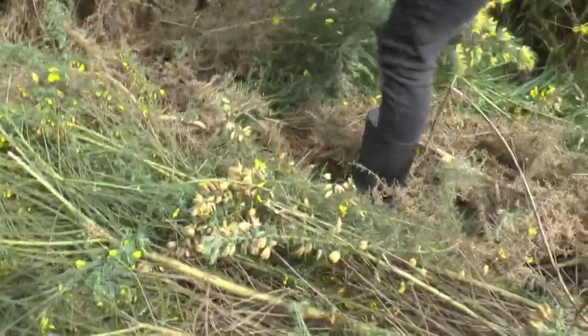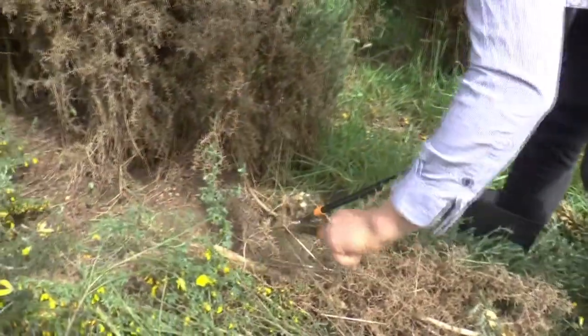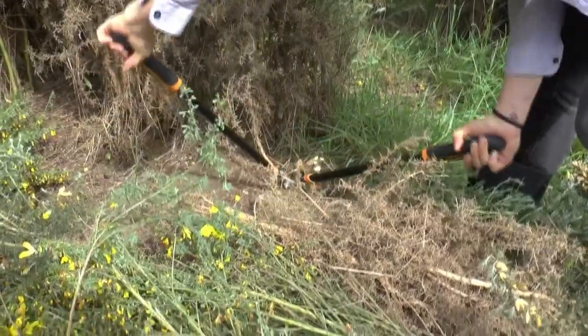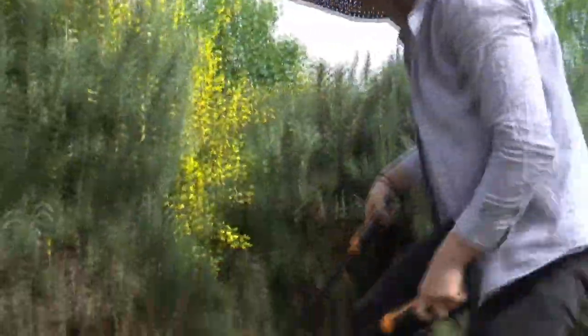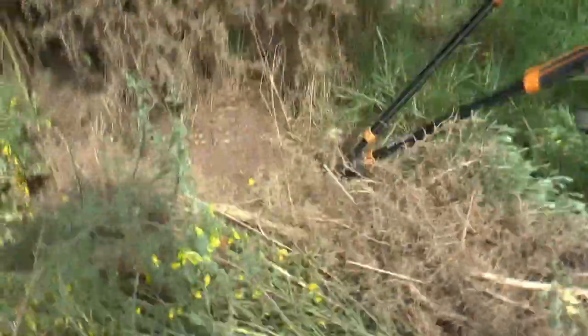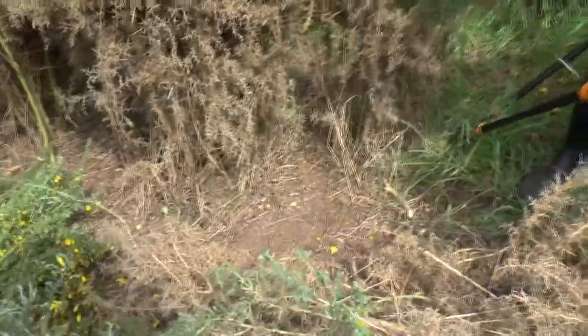So bit by bit, we're just chopping our way. We're chopping here. This is Christy. Hello. Chopping the gorse. Alright. Should I drop this one? Do you reckon, Woody? Yeah, I reckon. There's a few little ones down here. Those ones.